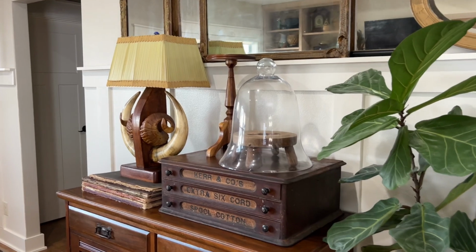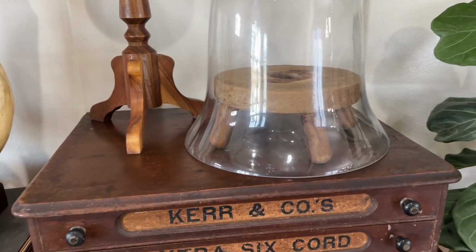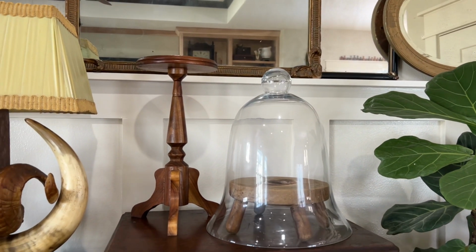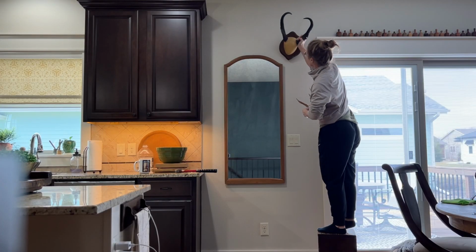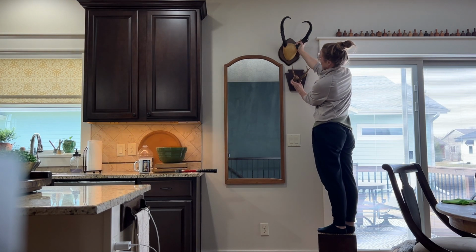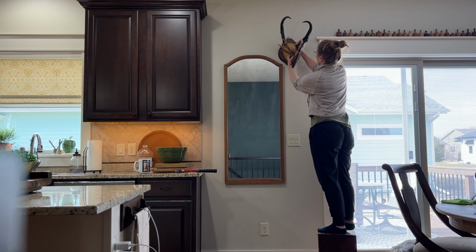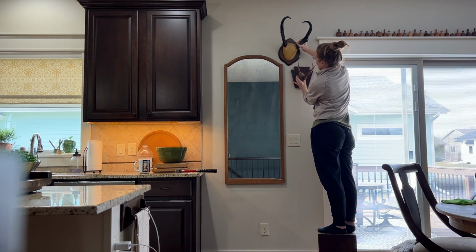Current situation of the entry table is I added this little wood stool stand and put the cloche over it, took a little wood plant stand and put it there, and we're going to come up with something else because I like to do groupings of 3. I went ahead and hung the mirror, and then I couldn't decide how I wanted to do the antlers, so I just turned the camera on, recorded myself holding them in different places, and then I made a commitment that way.